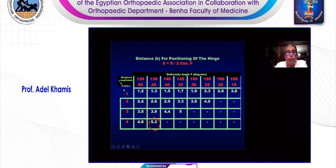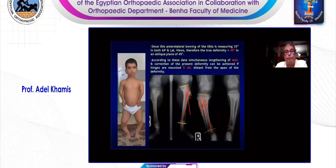We give an example of a true deformity of 45 degrees and shortening of 4 centimeters. We have to put the hinges 5.2 centimeters away from the apex of the deformity. We do the same evaluation of the deformity, the true angle and true plane of the deformity, and the radial shortening. In this example, we don't have radial shortening because he is achondroplastic, and we have total shortening or short stature. So we don't have an exact number or exact distance we have to lengthen.